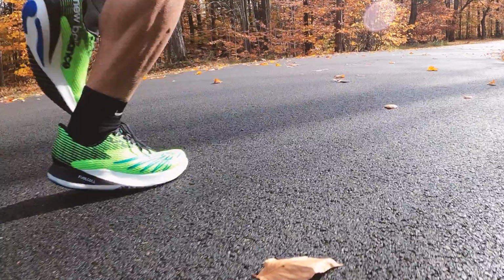So when speaking of performance, both of these shoes perform at the highest level. You've seen elite athletes wearing both of these shoes in the recent London marathons. And they're both made to perform, and they both check all of the boxes that one would want in a marathon racing shoe or just a racing shoe in general. They're lightweight, they're comfortable, they have a lot of cushion, and they're pretty fast as well.